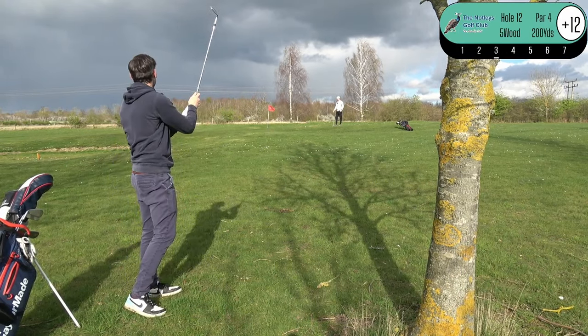Anyway, we still love this game. I'll still be coming out next week anyway, won't I? Still put myself through it all over again. 18th hole, par 5, slight dogleg right up the hill, a bit of water in the way, but I don't think I'm long enough, so I'm just going to go for the drive.